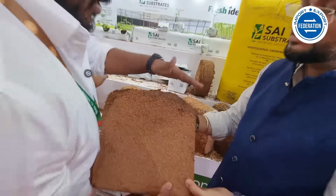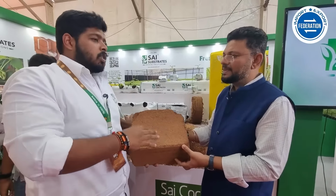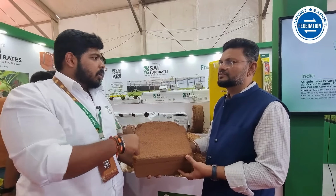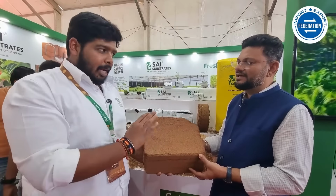Can you tell me the size of this cube? So this is a 5 kg block. This is just a commodity where people use it in the substrates industry or for the nursery. They hydrate it with water and they expand it and they fill it in the trays for the seedlings and nursery purposes. That is what it is going for.